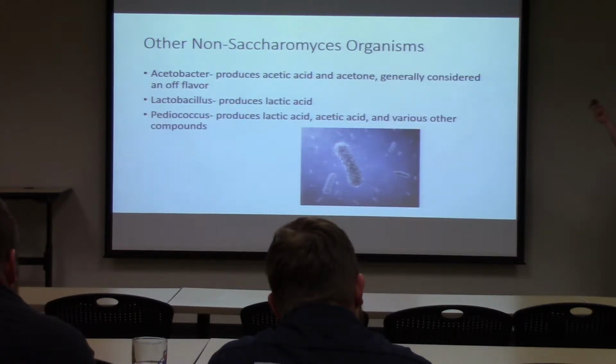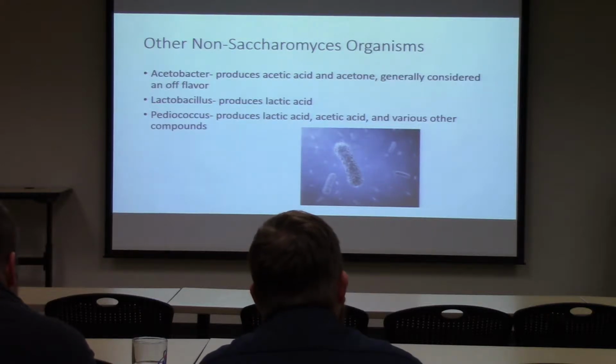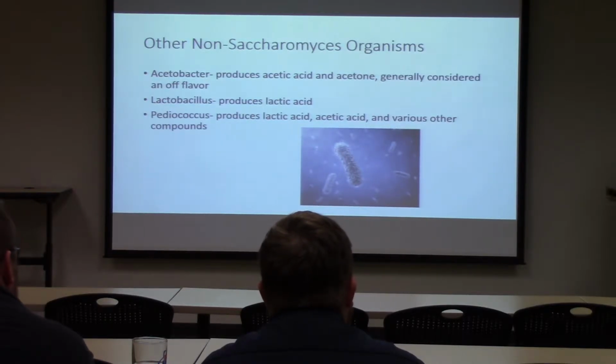Again, lambic encompasses all of these. American wild ales or wild ales, things that don't necessarily fall under the exact rules of lambic, but are still wild fermentations, can utilize all of these. But outside of those, if you have Acetobacter in an English bitter, that's bad. That's not a desirable flavor.